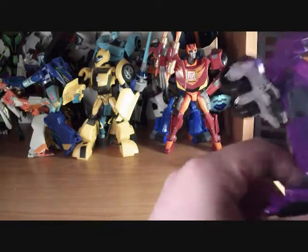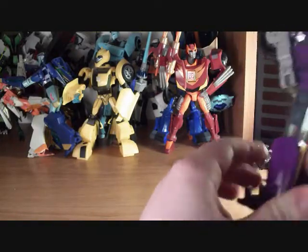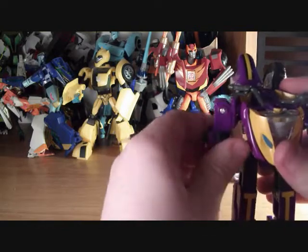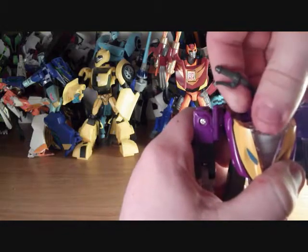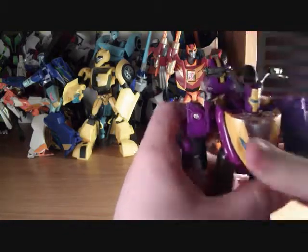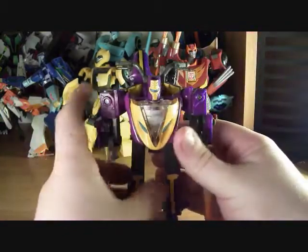Didn't get one of his feet proper. Do I have them both? Okay. So yeah, and then grab his head. What a head! Yeah, pop it up. Here you have Sideways in robot mode. Ha, I got his name right.